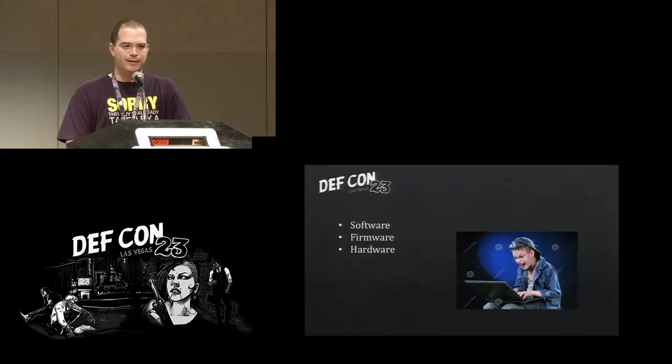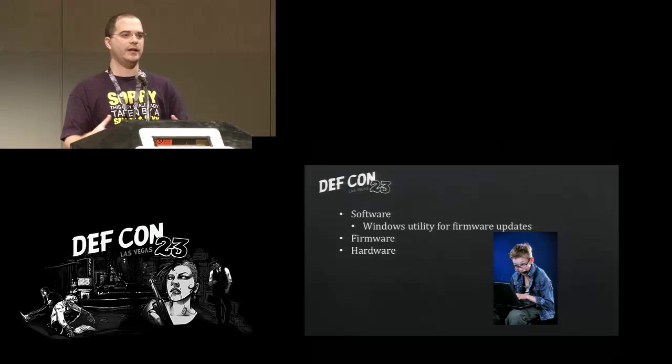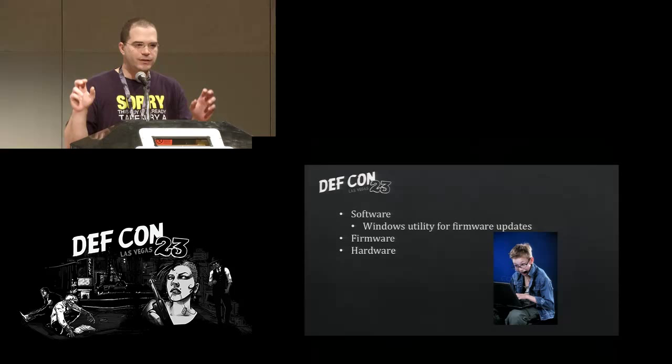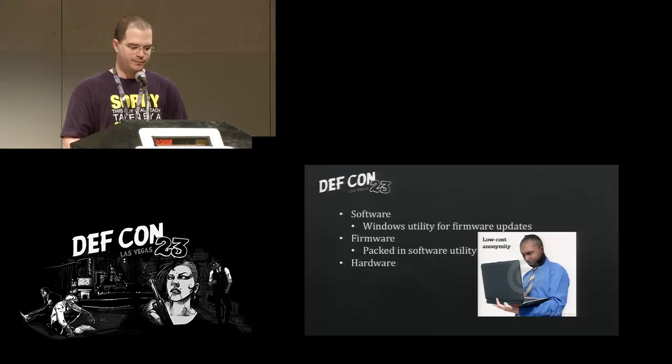Now, let's talk a little bit about the hack itself. How are we up on time? Oh, shit. You want to help me? Yeah. Okay. As we said at the beginning, the entry point is malware running a software update for the module, or a user running a malicious update. The update utility we have for this specific module is running on Windows. The firmware is packed in the software utility.